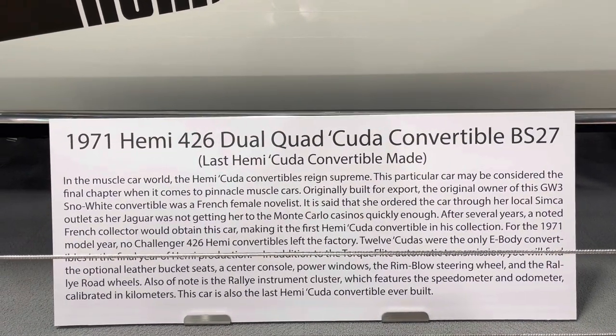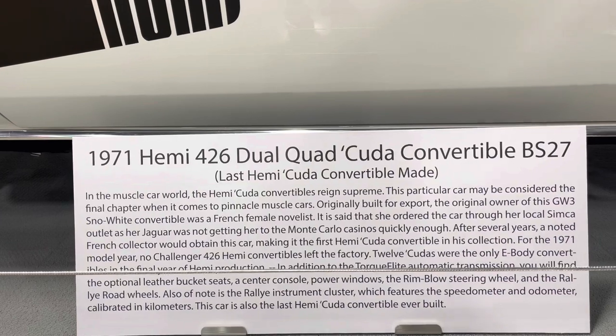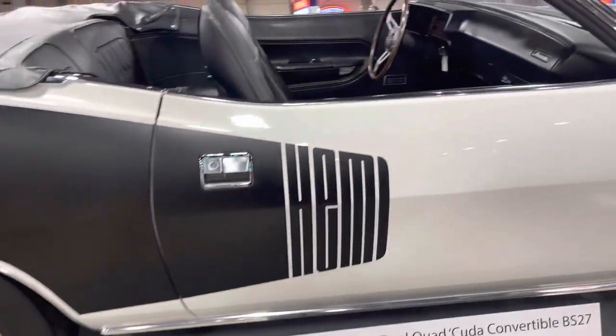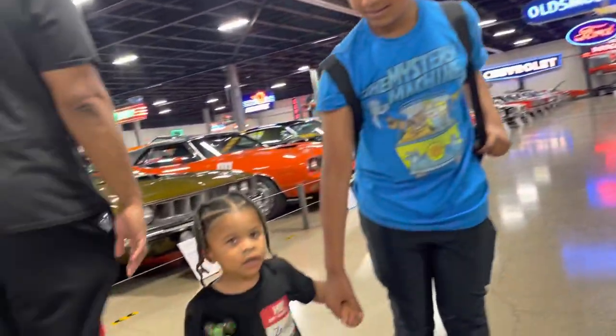It is said that she ordered the car through her local Simca outlet as her Jaguar was not getting her to the Monte Carlo casino quick enough. Wow. Levels to this. Levels. And it's got power windows. Automatic.